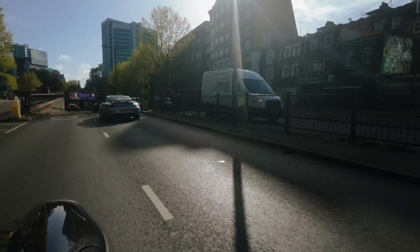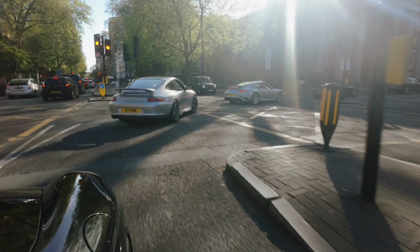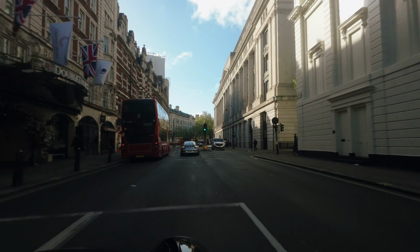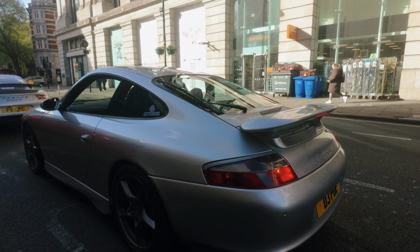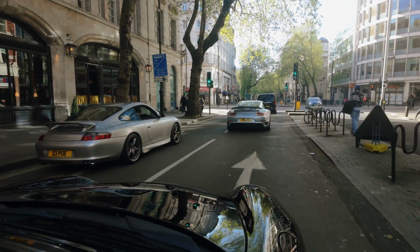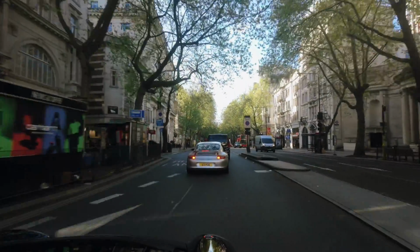Tunnel run. The sound of the exhaust as it reverberates across the buildings around here is insane, man. It's freezing. I'm telling you, it echoes across all the buildings. It's insane. Yes, bruv.